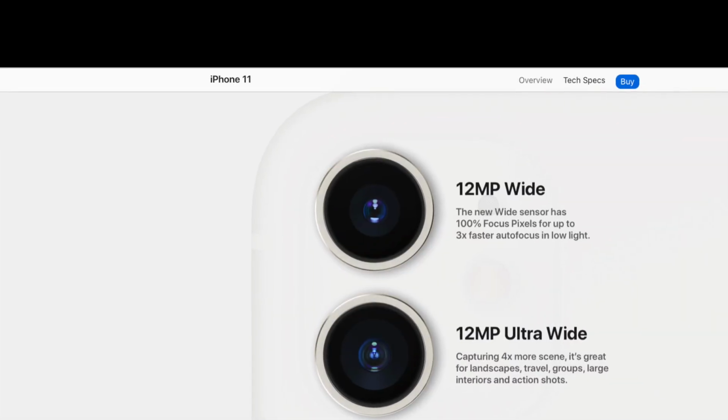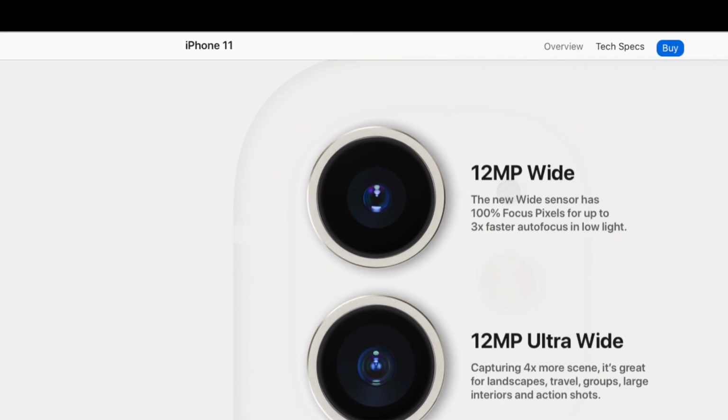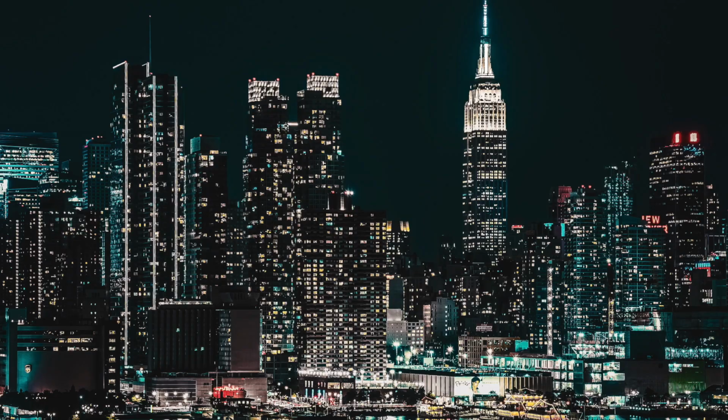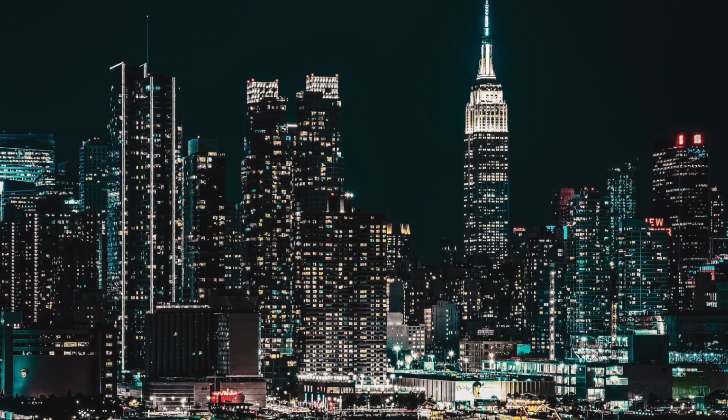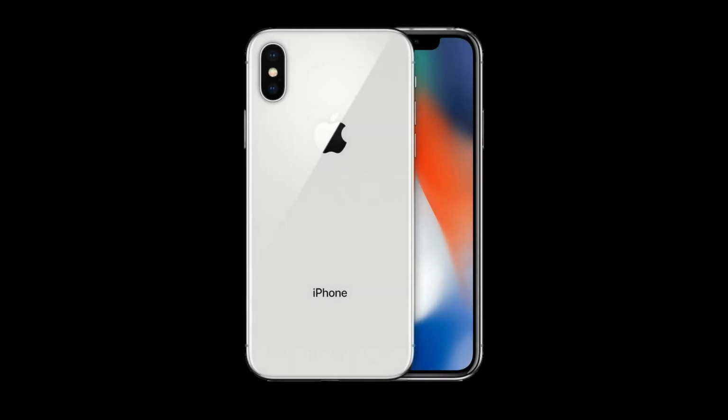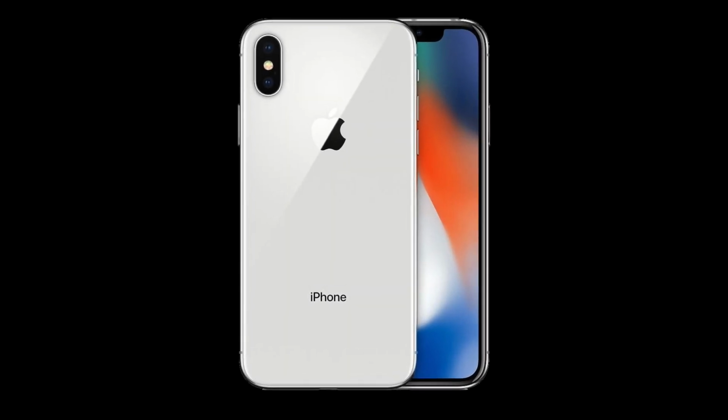I'll focus here on the main wide-angle camera, which is the sharpest and best quality camera, and the one you will likely rely on to get the best images. And for reference, I'll be comparing it to an older iPhone X. So let's get right into this.